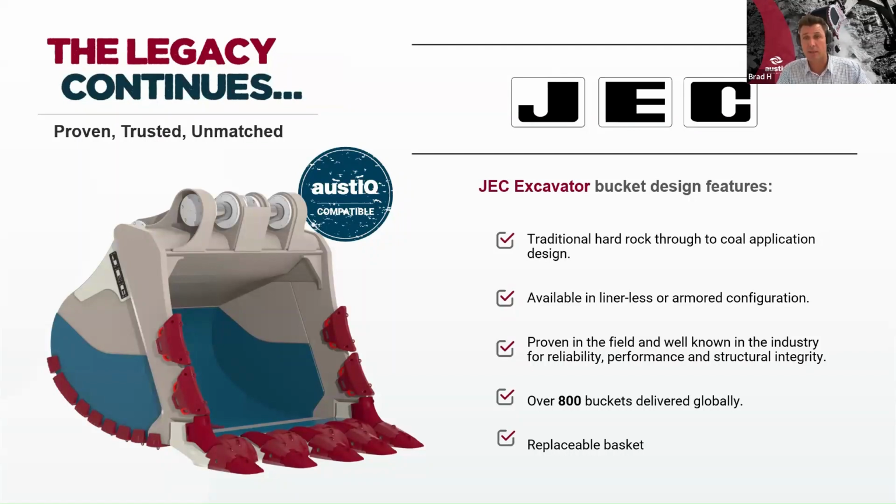But this one here, Jamie's pretty much single-handedly had a finger in all the designs of these buckets that have left the Perth workshop. And I'm proud to say that some of these buckets out there in the field, we still come across buckets that have been out there for over 20 years and they're still going around and getting refurbed. So very long, proud history of this bucket. And the JEC does not need to always be a linered bucket. We're getting great success rate with lineless.